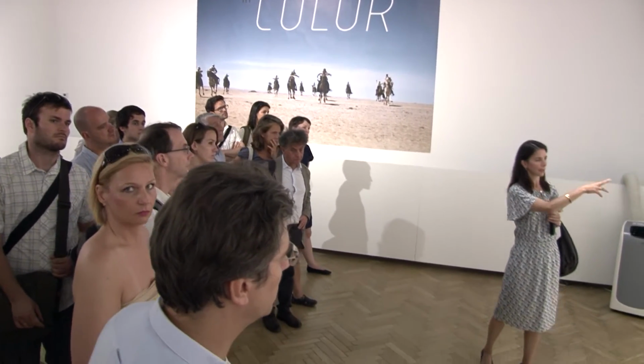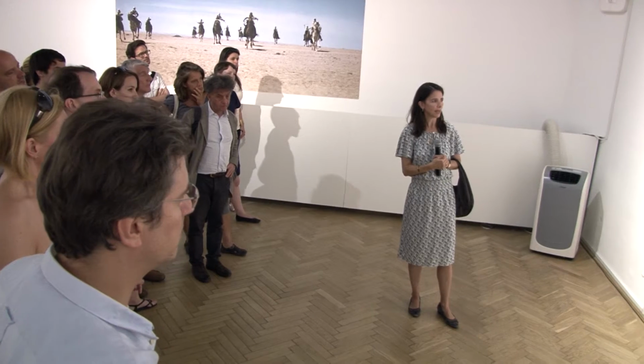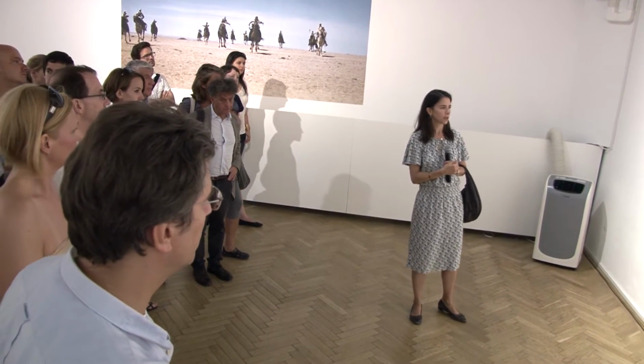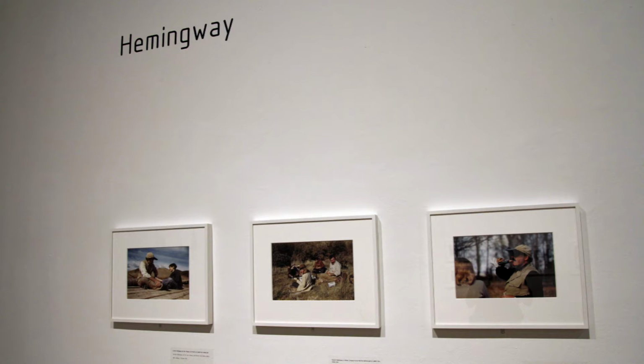But before then, just quickly, these great photographs of Hemingway, the writer whom he met in Spain. And this was a story that he did for Life magazine because they were profiling various celebrities.